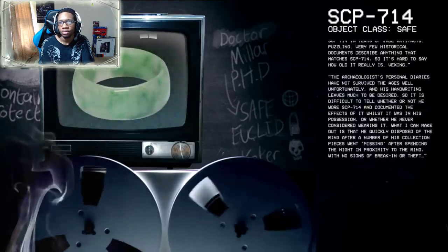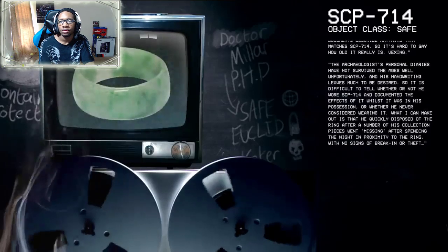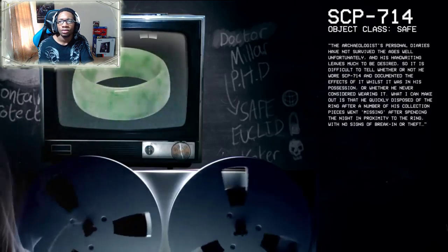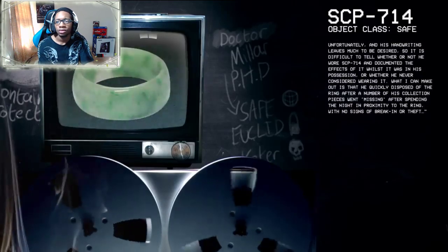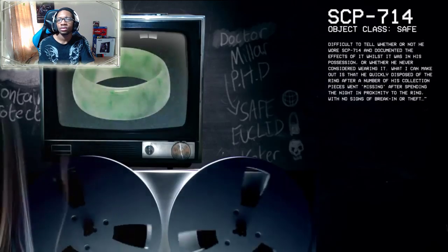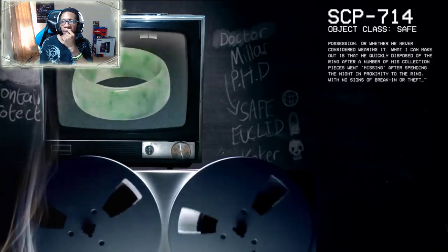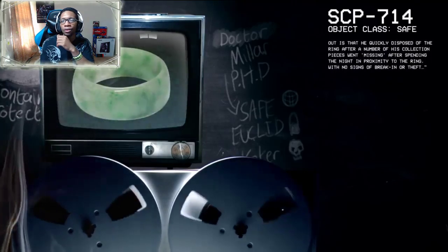Vexing. The archaeologist's personal diaries have not survived the ages well, unfortunately, and his handwriting leaves much to be desired. So it's difficult to tell whether or not he wore SCP-714 and the documented effects of it whilst it was in his possession, or whether he never considered wearing it. What I can make out is that he quickly disposed of the ring after a number of his collection pieces went missing, after spending the night in proximity to the ring with no signs of break-in or theft.